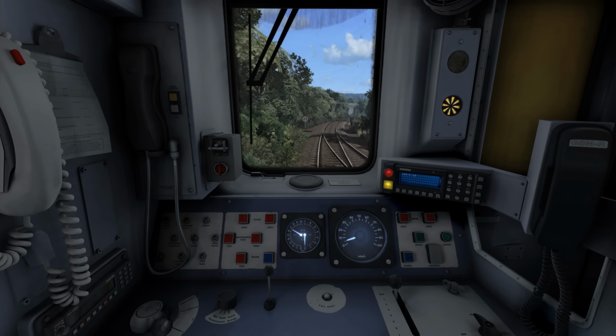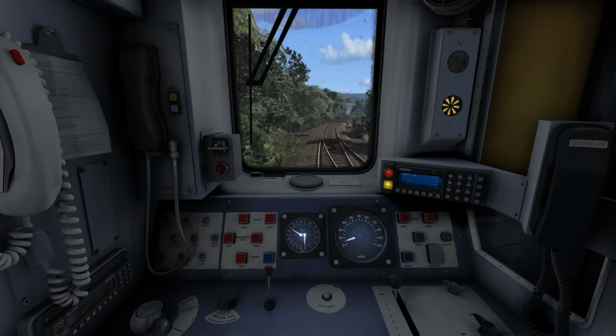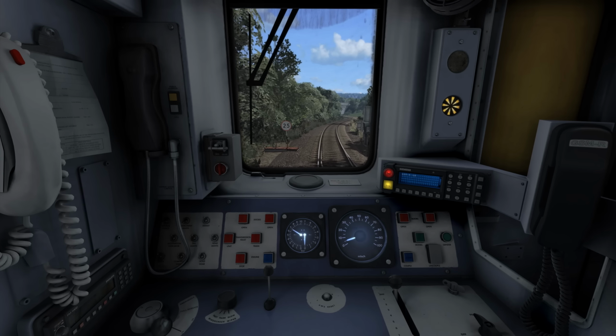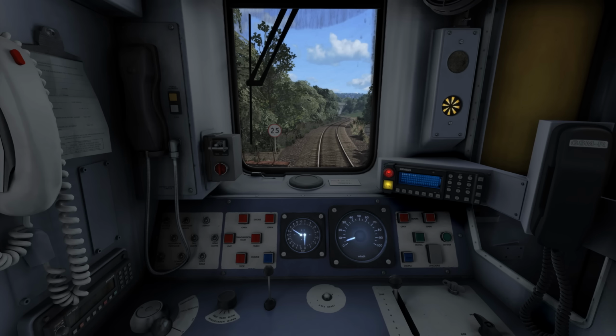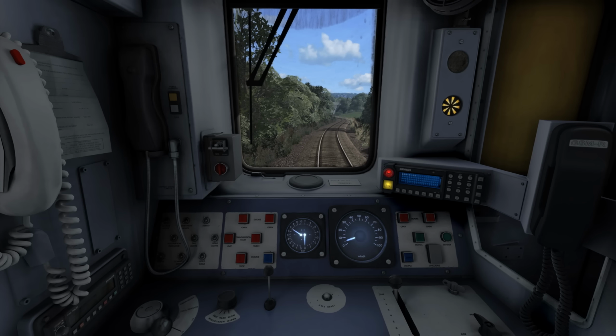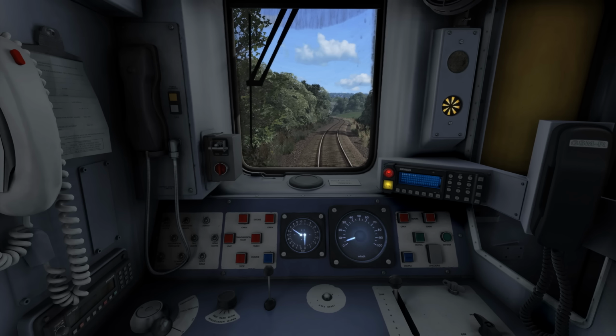So we're just coming up on the 25 speed post now. This is also the start of the downgrade, which gets as steep as 1 in 40, I believe it is, between here and the reversing point. We can accelerate up towards 25 just as we reach the end of this right-hand curve.